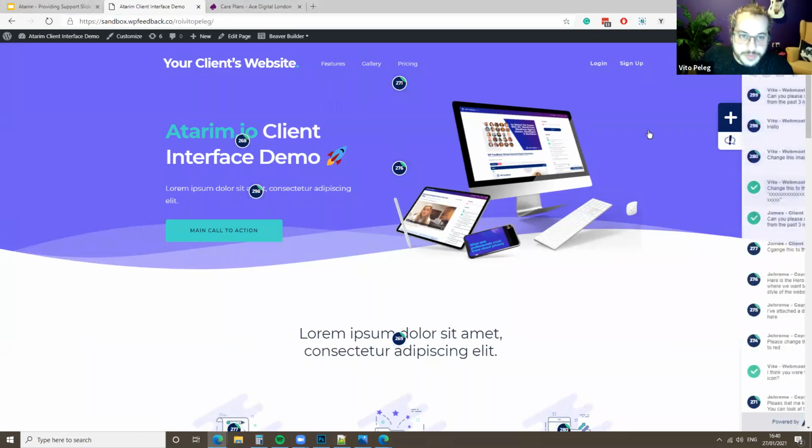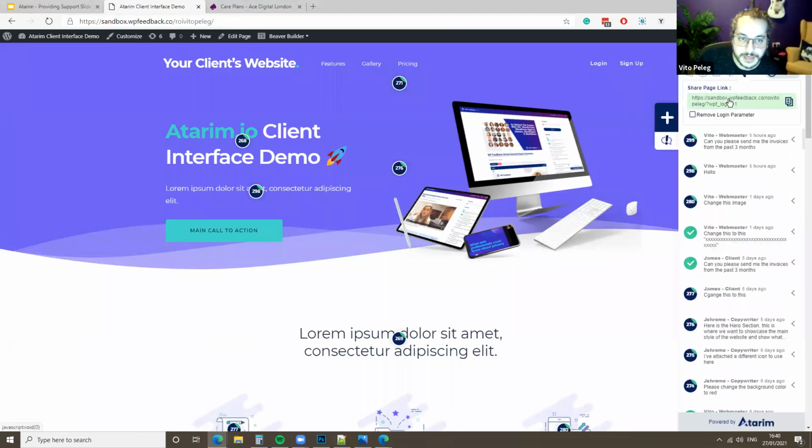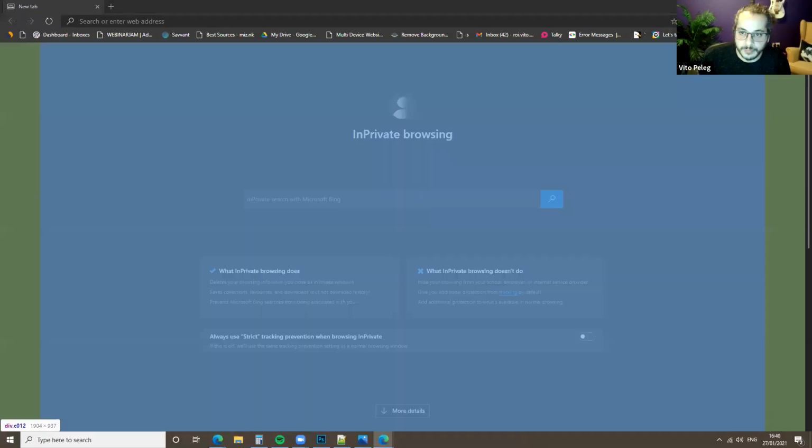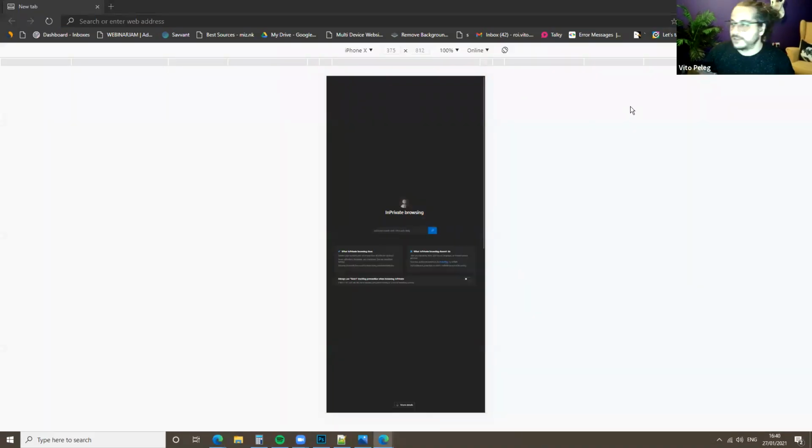So what we share with them is basically this URL, including the login parameter. So if we're just going to copy this one, and I'm going to go to incognito here, and I'm going to open this from their phone, because we want to make this super simple for them. Most of our clients don't sit in front of a computer all day long. And even if they do, the phone is right there next to them, like I imagine for all of you guys.